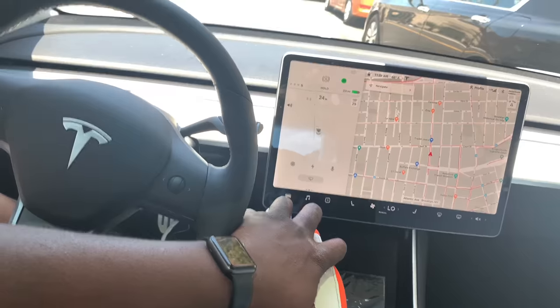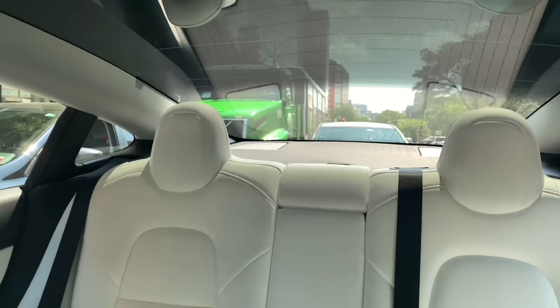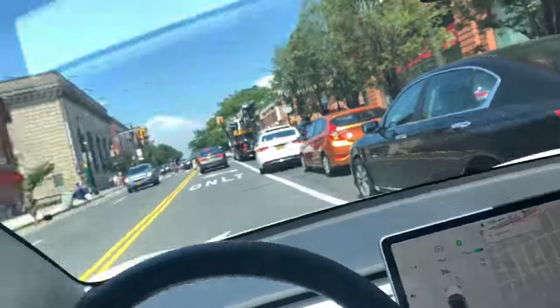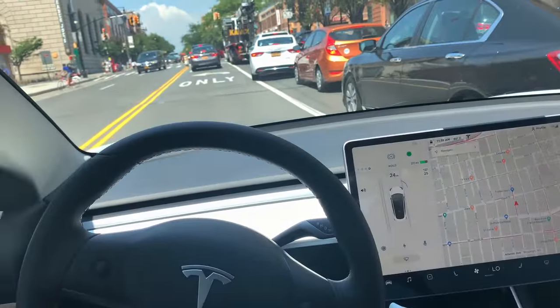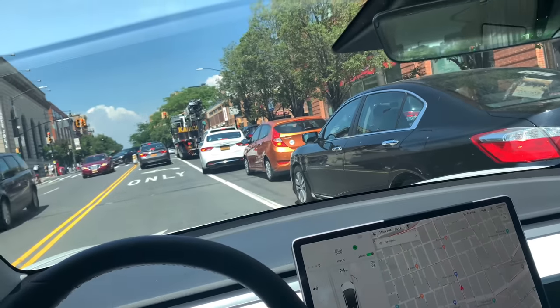And I really like the animations and everything. I really, really do. So there's not much more to be said about these things. They're fast, they're powerful, they're fun to drive, and extremely economical.